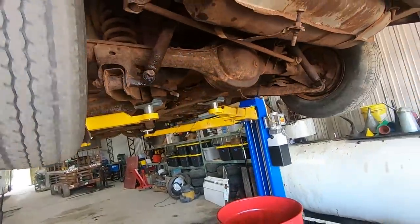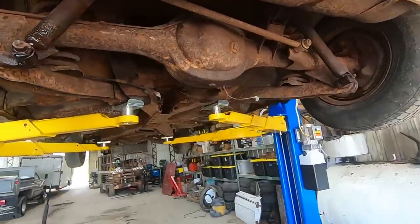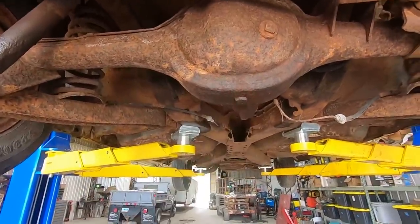Has it got a posi? No, definitely not. Dang it. All right. We're gonna see if we can find some type of socket to strip this out with.